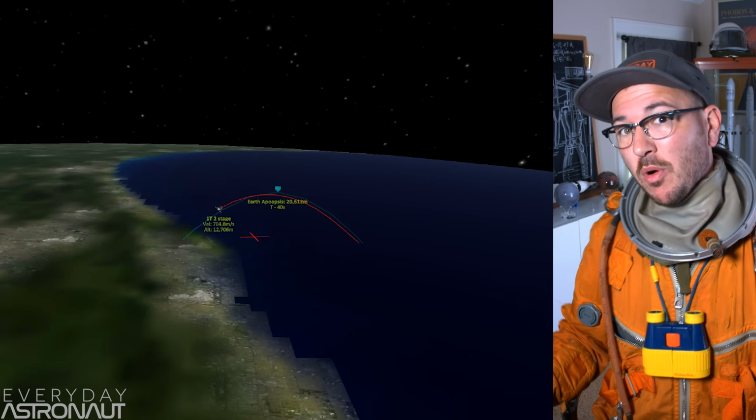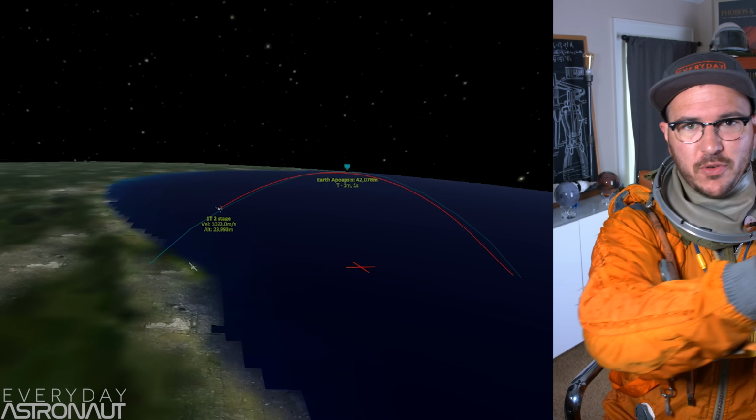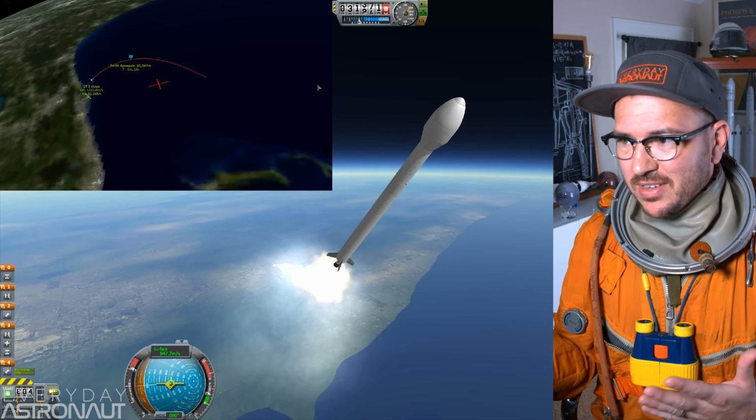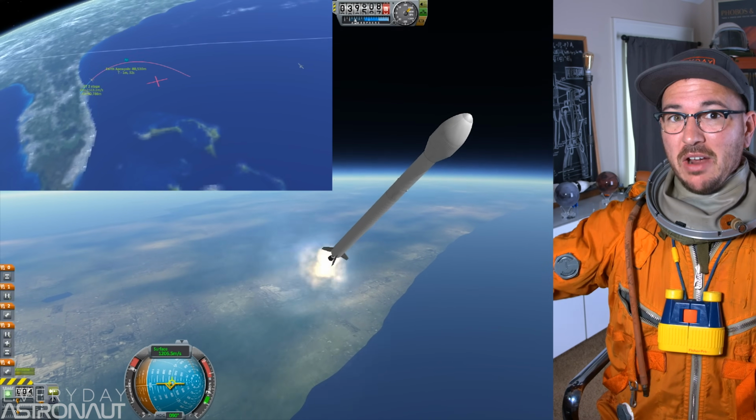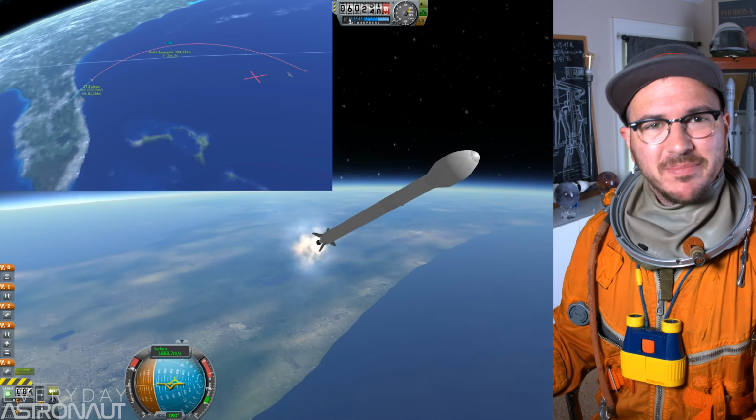Now, just like if you were to throw a ball, it kind of goes up in arcs. If you were to throw it further, it would arc further and further away. Well, we're just accelerating continually, making that arc extend out even further and further and further away. That's how rockets work.